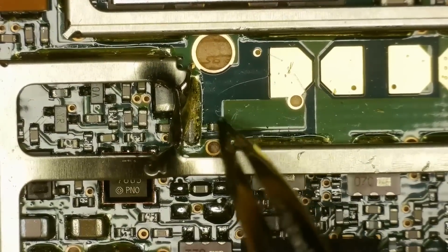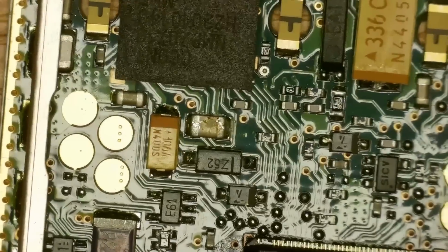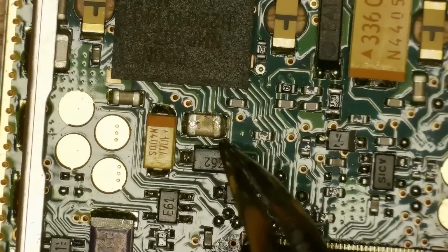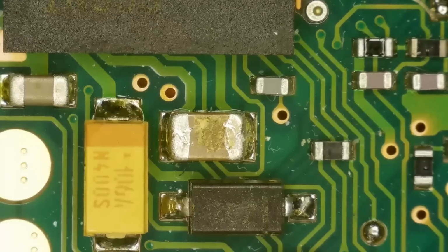This cap here, no issues whatsoever, but I have spotted something and it's a little bit down the board. I marked it with a pen just to remind me which one it was. This cap doesn't look too healthy in my opinion. I just zoomed right in to get a little bit closer and it doesn't look all right.